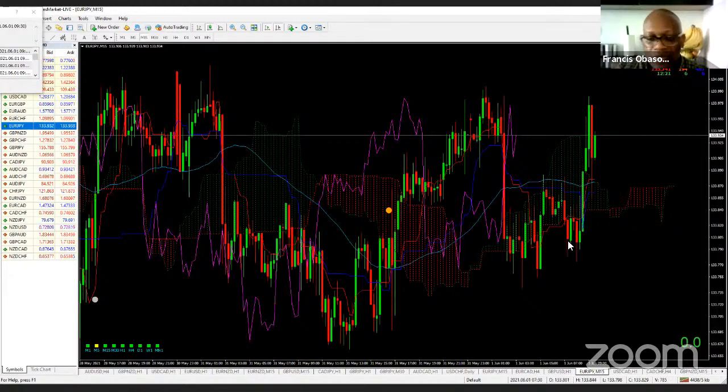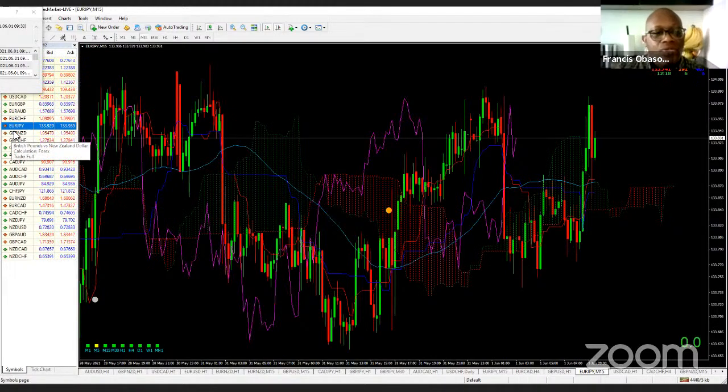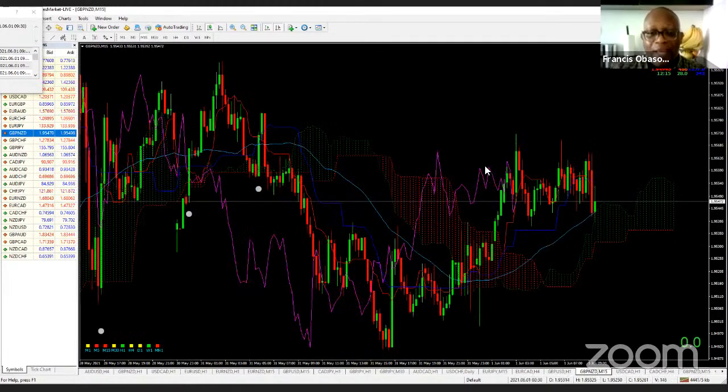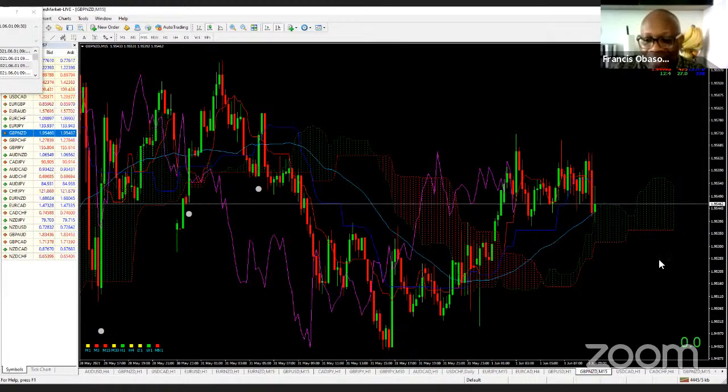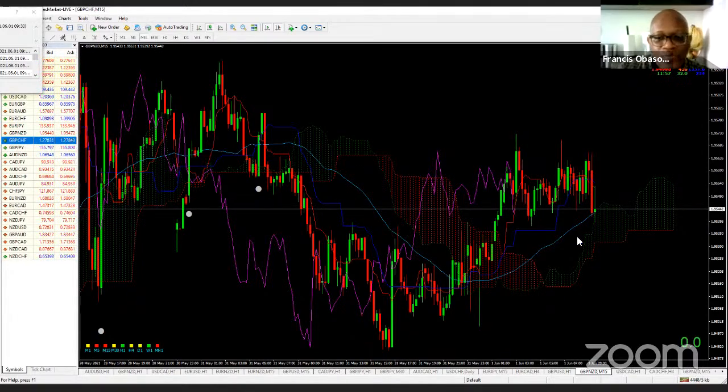I personally do trade with indicators, and I also trade price action. Even though it appears very busy here, guess what, guys? I can see right through the busyness, all these lines and cloud. I can see even the price there. Obviously, it's something you have to train your eyes to do.